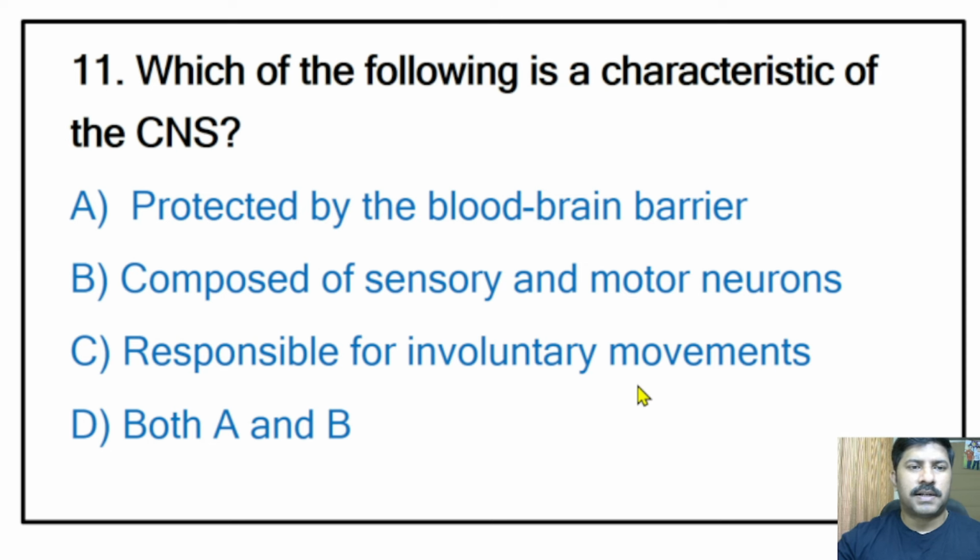11th question. Now the question is coming from neurology. Which of the following is a characteristic of the central nervous system? Protected by the blood-brain barrier, composed of sensory and motor neurons, responsible for involuntary movements, both A and B. So here the correct answer is both A and B options.